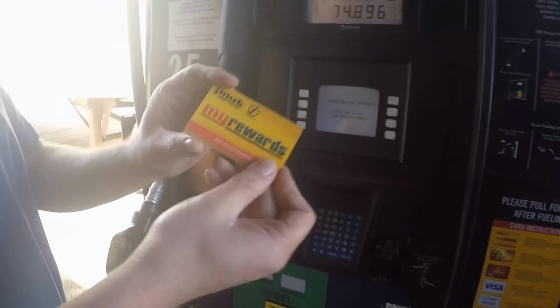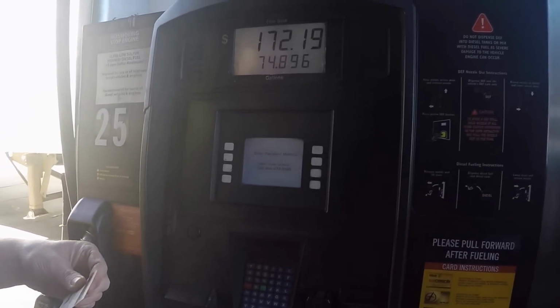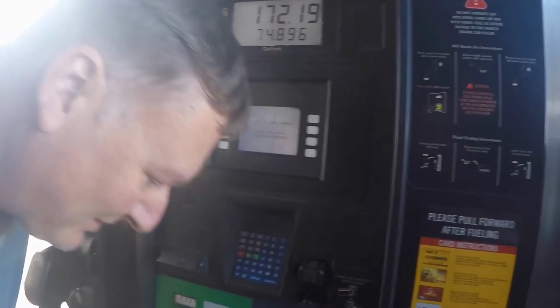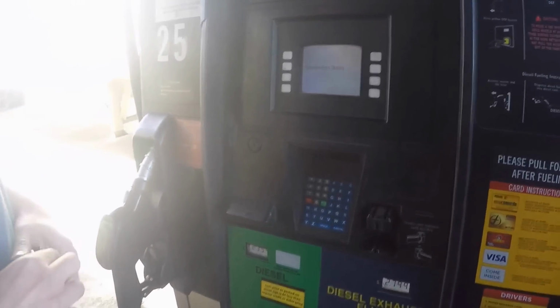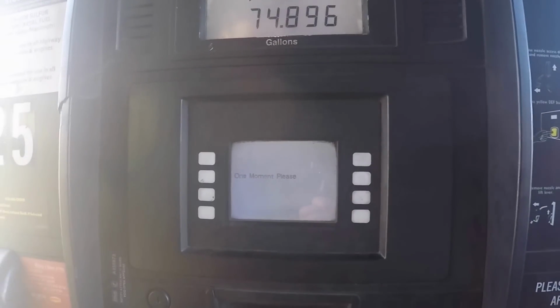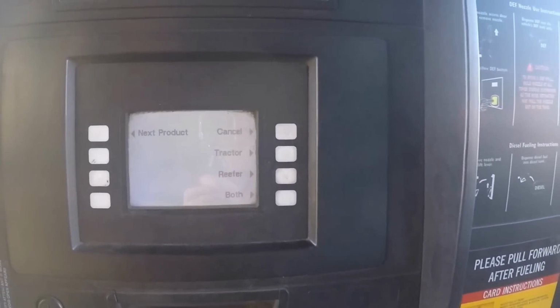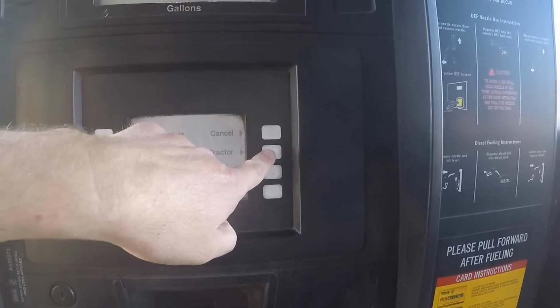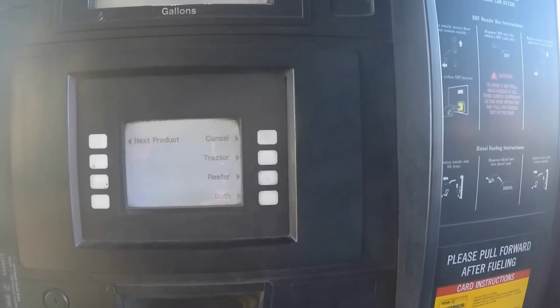Okay, now I'm going to use my RV customer rewards for Pilot and Flying J, because that means I can fuel right here. All right, so insert the card. First question it will ask: tractor or reefer? We want tractor fuel. They're both diesel, but I'll explain why you don't want reefer later, but right now we want tractor.